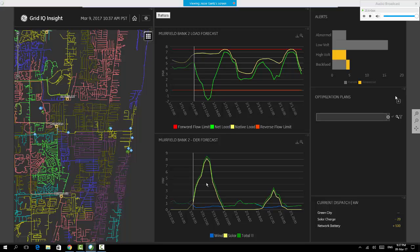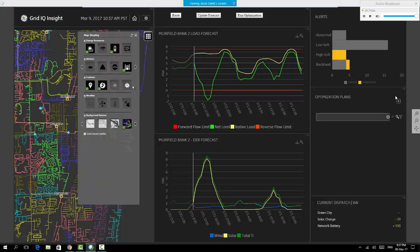So you can see all of a sudden I jumped from 3 megawatts to 8 megawatts solar during the day. And that's going to cause a backfeed in the near future. And this is a non-reversible flow bank, so I have a hard limit at 0 megawatts on that bank. So I've got a problem now, and that's been indicated as a backfeed alert that's forecasted.